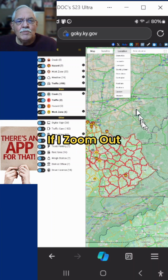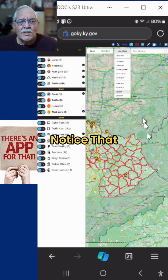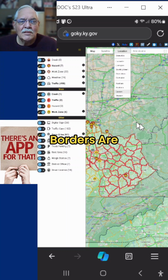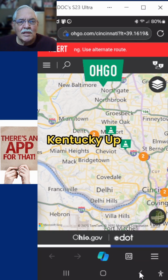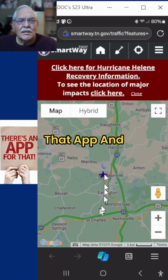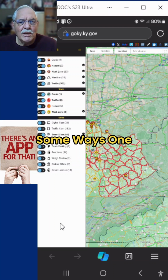If I zoom out just a little bit on that app on the phone, you'll notice that the states that are adjoining Kentucky borders are shaded a little bit differently than states that aren't. And so, for instance, here's Ohio, and if I click into that area, Kentucky's app will take me to the Ohio app so that I can drill into Ohio. So if I'm driving, for instance, from western Kentucky up through Louisville and on up to Cincinnati, I can quickly check that route. Likewise, if I'm going down to Tennessee, I could check that app and see what's going on. So I found that app to probably be, in some ways, one of the best.